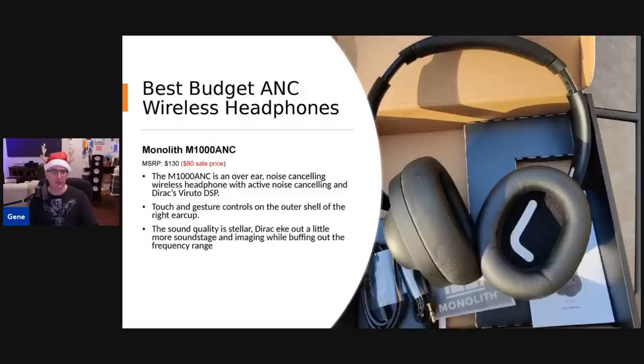These are over-ear noise canceling headphones. They're active noise canceling. They have Dirac Virtuo DSP built in. They have touch and gesture control on the outer shell of the right ear cup, so there's not even any buttons. They use gesture control. And Wade Robson, again, found the sound quality to be stellar. And the Dirac just basically eks out every little bit more of the soundstage and imaging while it's buffing out all of the frequency range.